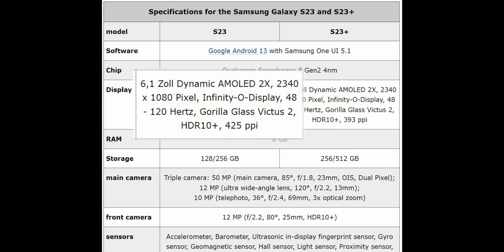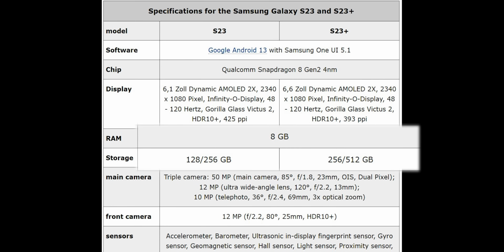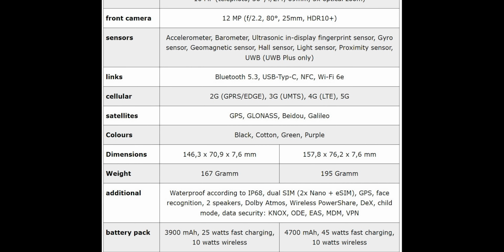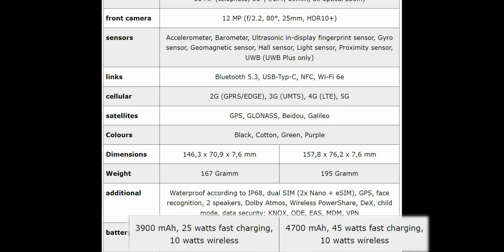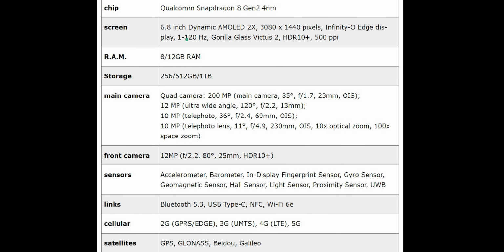The display is not LTPO in both of them. You can see it's 48Hz to 120Hz. You do get Gorilla Glass Victus 2 Plus, so that's actually a very significant upgrade from a build perspective. The RAM is fixed for all variants for these two phones at 8 gigs. And then again, the internal storage starting at 128 gigs for the base and 256 gigs for the Plus. Rest everything is quite obvious, except you will see that the batteries of both the phones have been increased by 200 mAh.